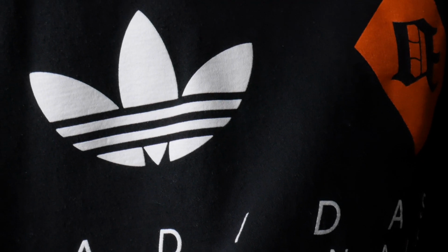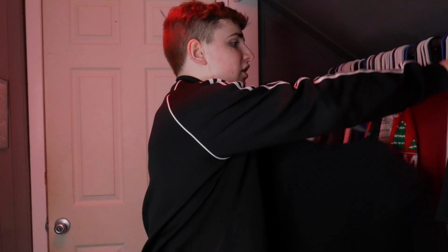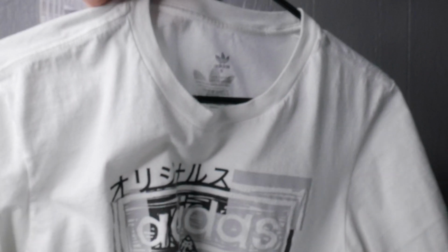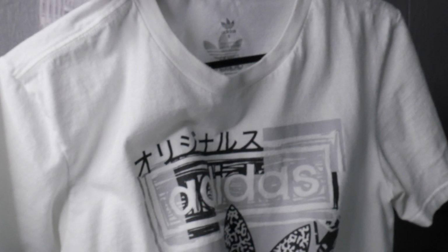I also have this one, which is by far the nicest looking one that I have. Probably not the most comfortable, but definitely a really nice piece of Adidas. Also, to finish off my collection is a really nice white Adidas t-shirt. This by far is one of my favorites. I love the color scheme. As you can see, I do a lot of white and black clothing. That's just the color that I really like. That's kind of it. I have a bunch of not so expensive clothing, but those are my biggest brands.